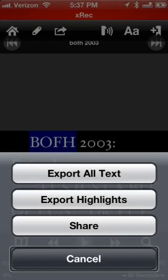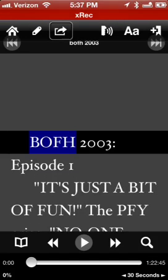Fair enough. Cancel button. We'll cancel. So I haven't used every feature in this app. I have read a fair number of documents and things in this app, and I do like it, but I haven't played with all of its advanced features myself yet.